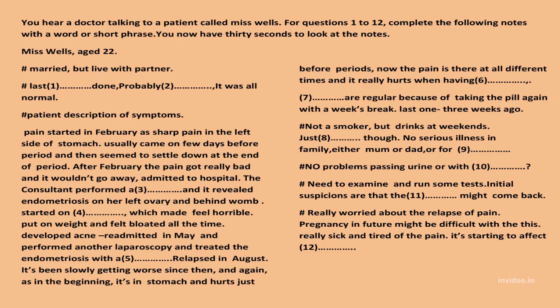It's been slowly getting worse since then, and again, as in the beginning, it's in my stomach and hurts just before my periods. Only now the pain is there at all different times, and it really hurts when I'm having intercourse, especially in certain positions. Right, I see. And are your periods regular? Yes, regular because I'm taking the pill again with a week's break. The last one was about 3 weeks ago.